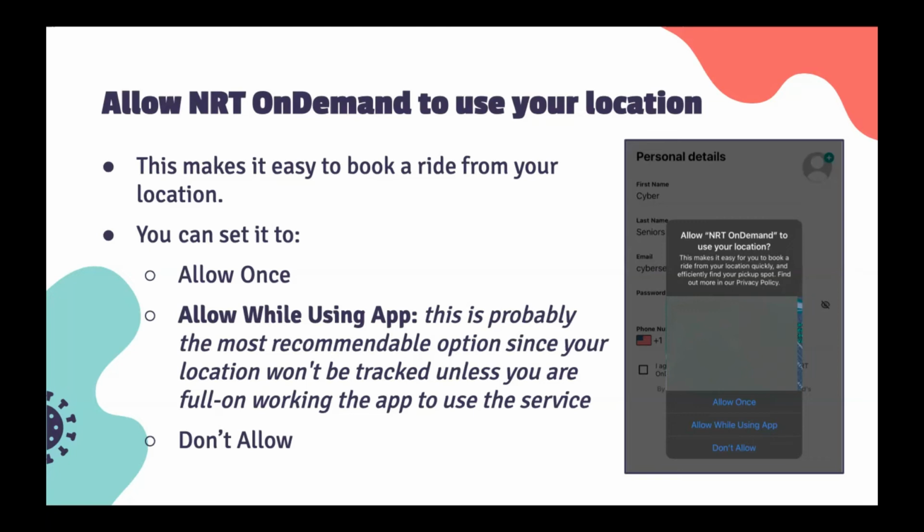And when you select allow while using app, that means that it's going to save this selection that you made. And every single time that you open the app and you're using it, it's going to use your location. But once you close it, it will stop using your location. And don't allow means that you don't want it to use your location at all. But unfortunately, in order to use this app, you have to either allow it once or while using the app, so we can see what kind of cars are around you or drivers, so they can pick you up.